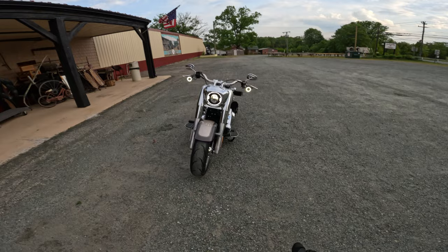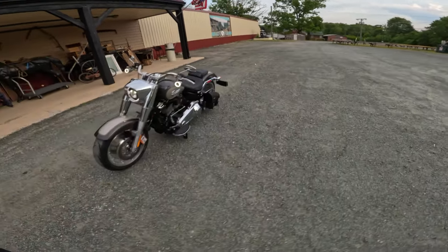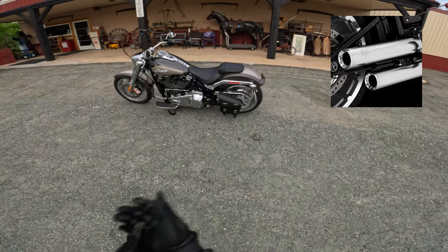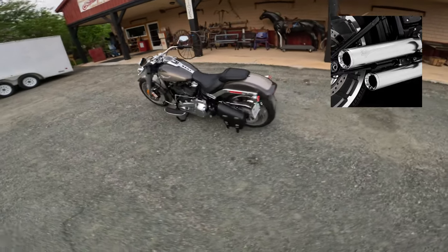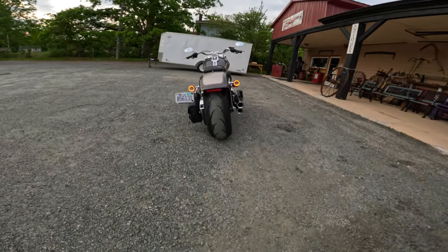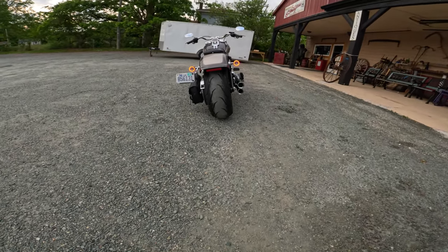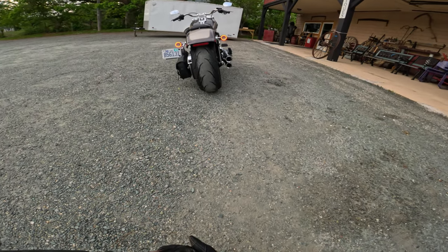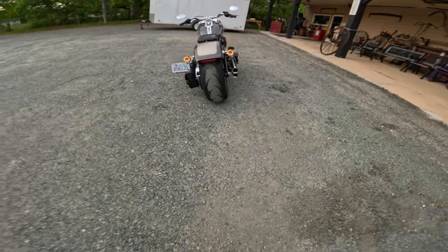Just got some Vance Hines Eliminator PCX 300s installed yesterday, and she is sounding so much better than when I rode it with stock pipes.